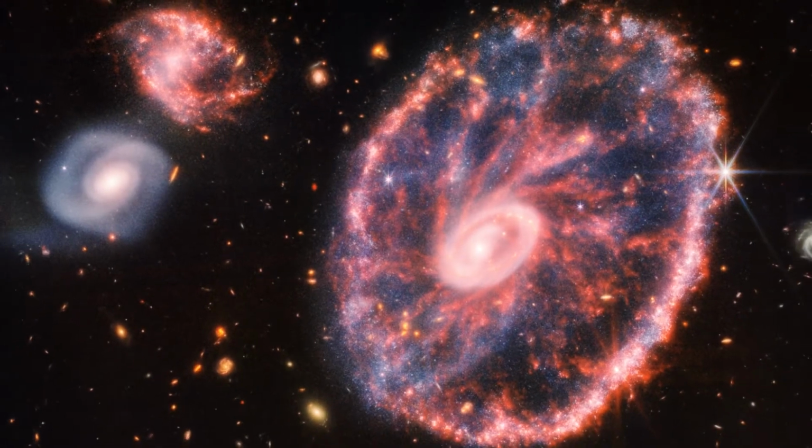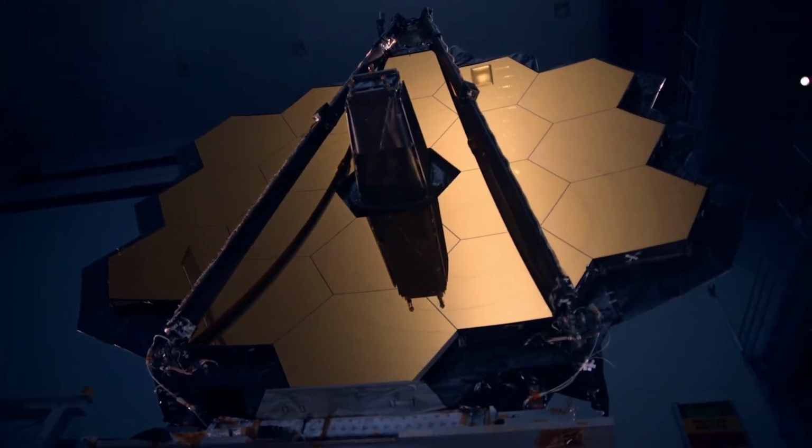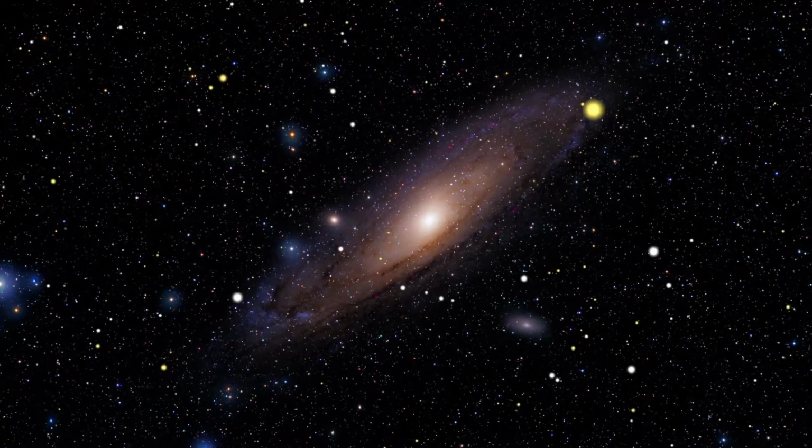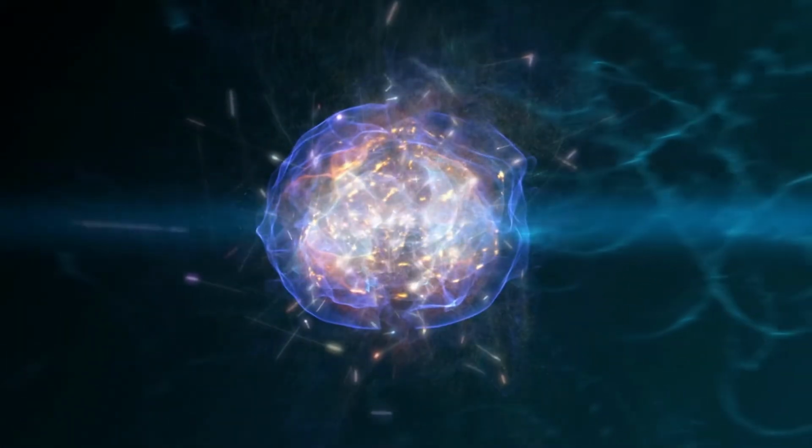This is the Cartwheel Galaxy, and it is the latest picture taken by the James Webb Space Telescope. A galaxy like this is a very rare sight and can provide us insights into some of the most fundamental cosmic events, such as how star formation starts and what happens when two galaxies collide.